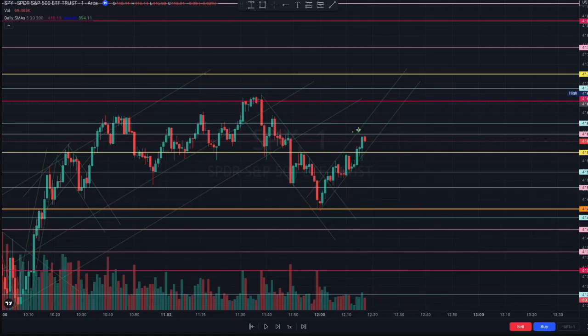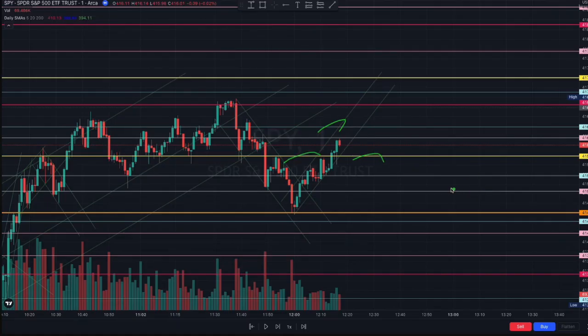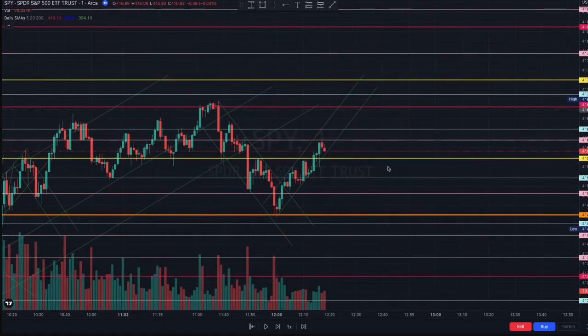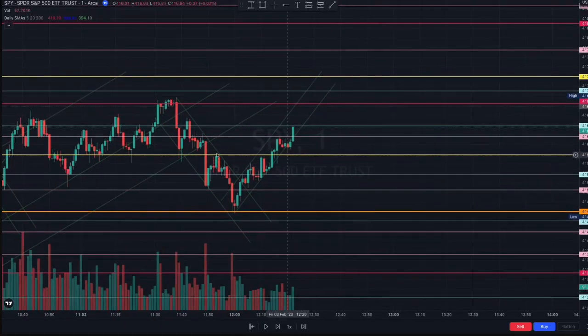So wait for rejection. This is what I want to see, right? Possibility of a head and shoulder if we do reject. So no need to be chasing, right? Let's just see if anything like that forms. If not, it doesn't work. No, it doesn't form. It bounces off yellow, right? So you see, this is why you don't chase puts, especially at this level after a significant bounce.